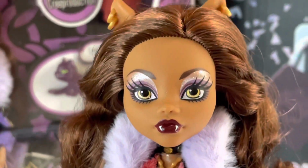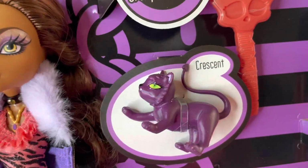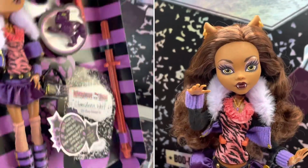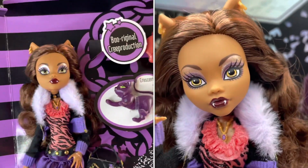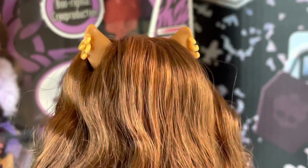I'm sorry, but Clawdeen's face is sitting. Honestly, they did an amazing job with their screenings. They look phenomenal. Honestly, wow. She looks so beautiful. I'm loving the kind of maroon burgundy lip. Wait, maroon? What color is maroon? I think this is more burgundy. Yeah, maroon burgundy lip. Yes, her fangs and her wonderfully placed eyes.